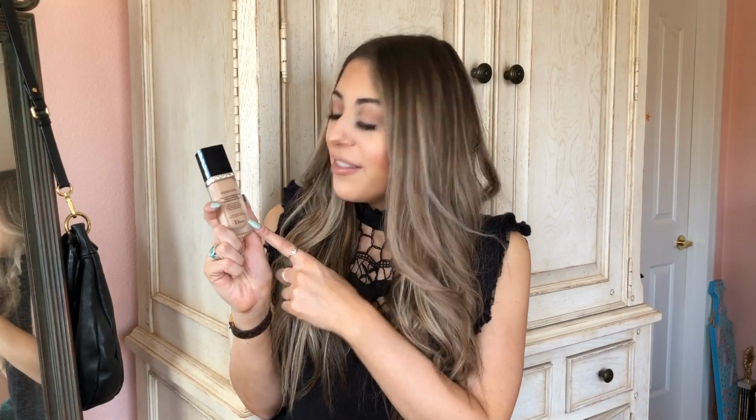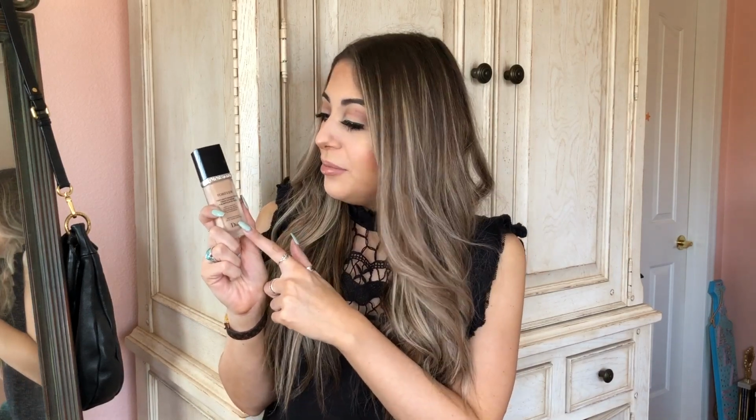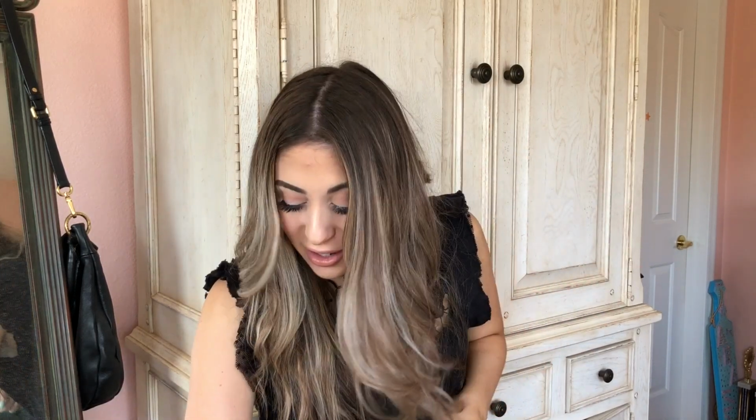So the first foundation I'm gonna talk about is the Dior Forever foundation. This has SPF 35 and I really love this one. It's not a cakey foundation, it's not gonna settle in your lines. It's quite light. I would say this is a medium yet buildable coverage. When I wanna go full coverage, I add my second favorite little guy in here, which is the Hourglass Stick Foundation.